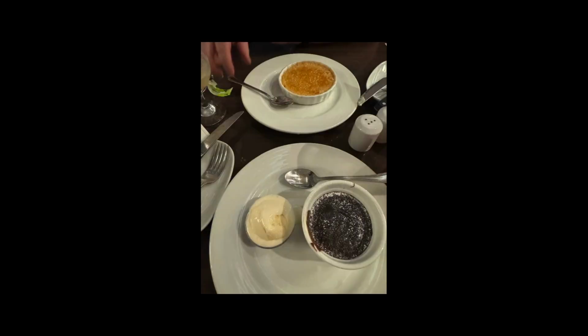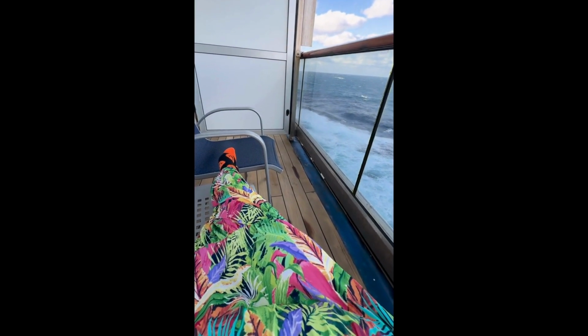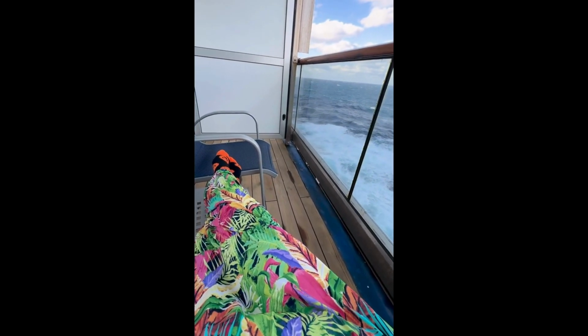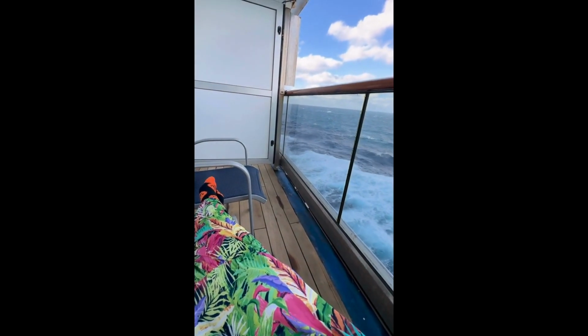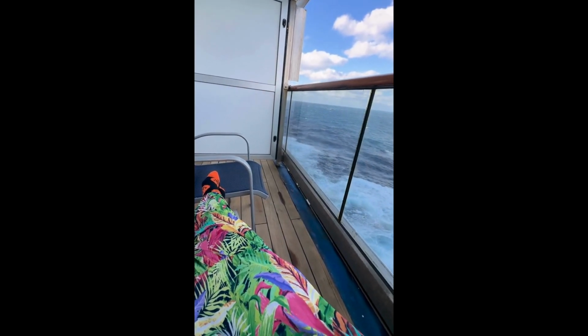And then this was probably something that Carnival is really known for, the chocolate lava cake, which we enjoyed. And of course, to end, the beautiful waves.